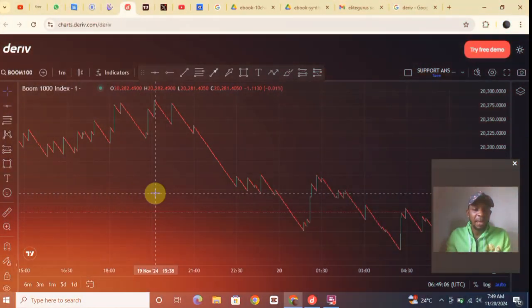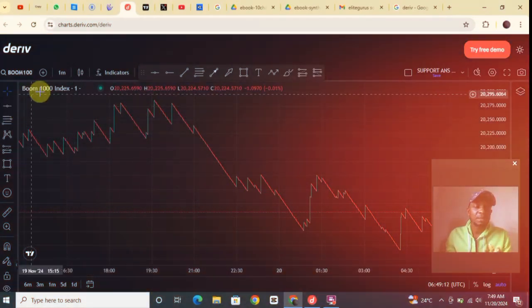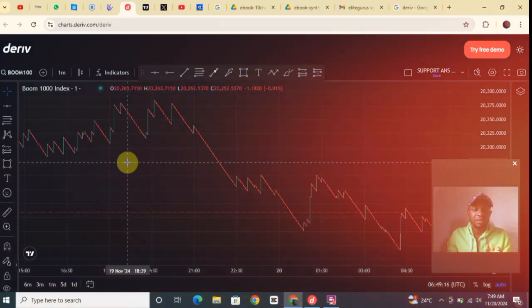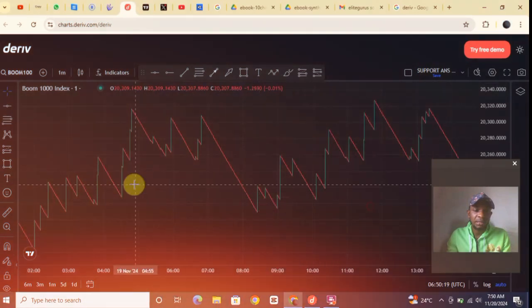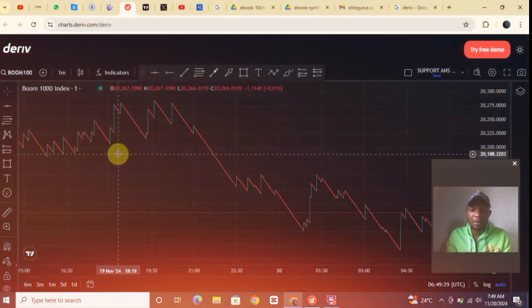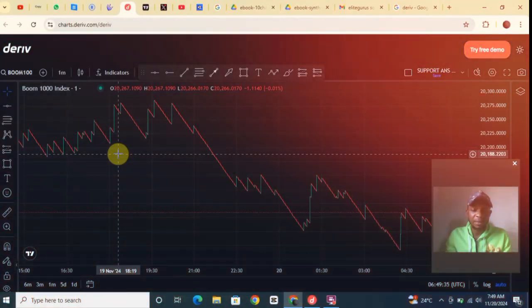There are several synthetic indices pairs available, and the first pair we're going to be reviewing right here is the Boom 1000. I'm going to be sharing secrets for the Boom 1000. So whenever you hear 1000, the first thing that should come into your head is a buy. Yes, whenever sell, I'm giving you my advice as a professional synthetic indices trader.